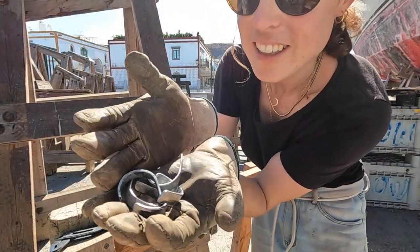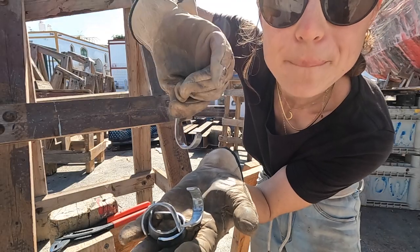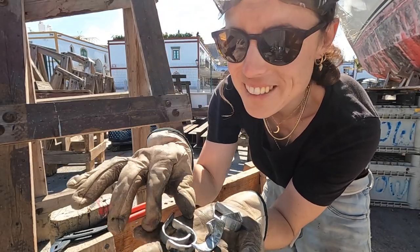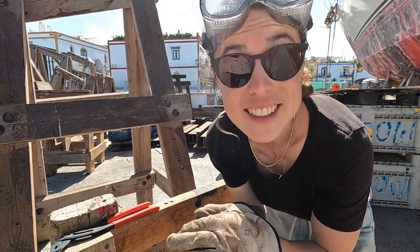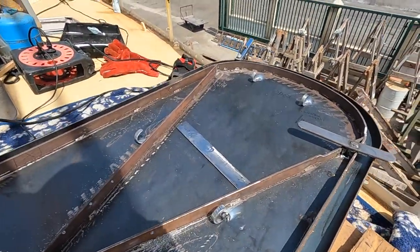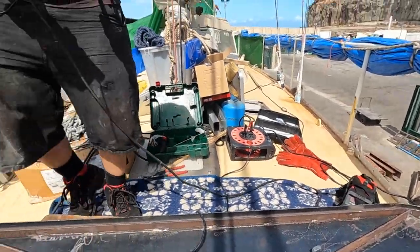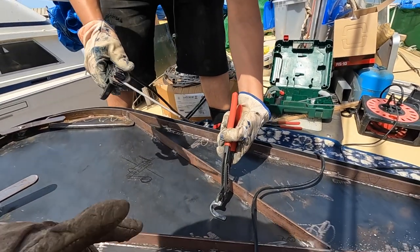So here are our hooks. Pretty happy. Now we just have to weld them on, and then we have hooks on the door. Those four are already on. Robert was super fast and I just caught him to wait until I have the camera out to finish the last one.